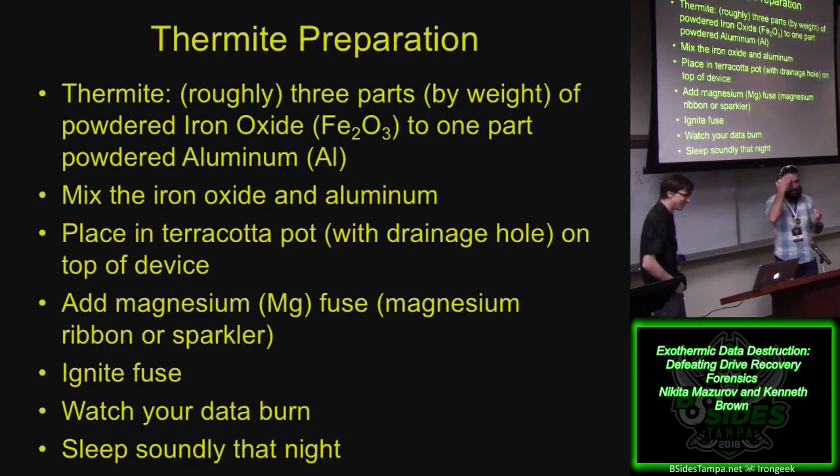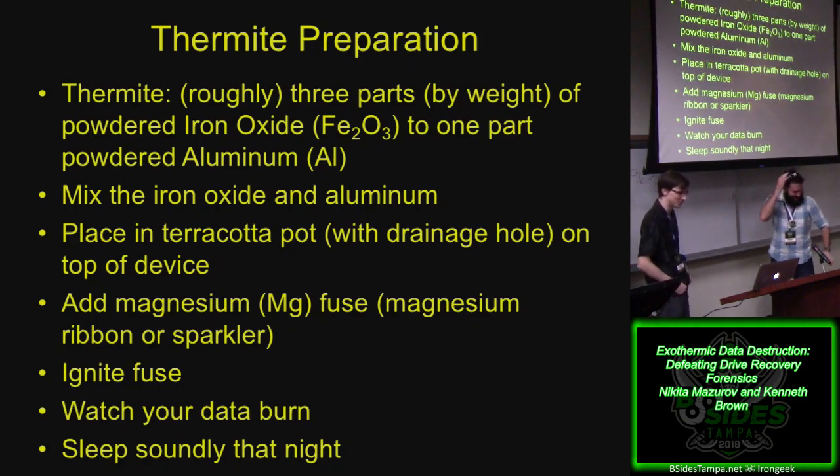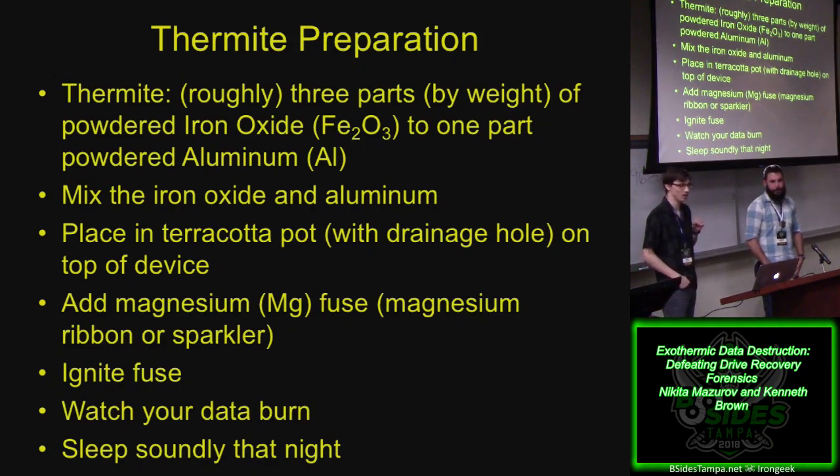So, preliminary workshop. Thermite, for those of you who may not be aware, is a powdered mixture, roughly 3 parts by weight, notably not by volume. This is a mistake that people sometimes make, and it doesn't burn properly, but it's 3 parts to 1 part by weight, okay, not by volume. And then you take powdered iron oxide, or rust, effectively, and 1 part aluminum, again, powdered aluminum. You mix them together, you place them in a container. Through extensive testing, we found that a terracotta pot works nice.